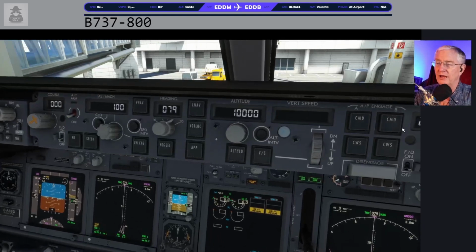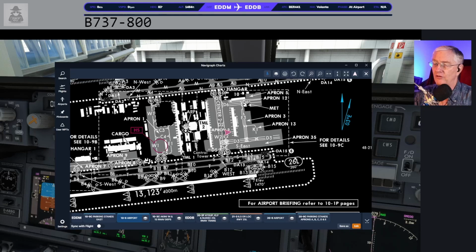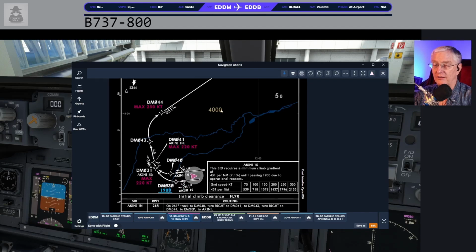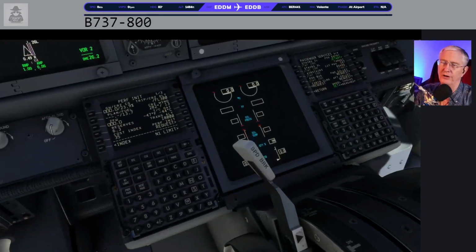While we're setting some things and we have our charts out, let's set our departure heading, which on runway 26 left is 260 degrees. So 260 degrees for our heading. Remember our initial cruise altitude from the departure? It was 7,000 feet. So let's go ahead and put in 7,000 feet. And we've got a little bit of the flight guidance control panel, or the autopilot, set up here too.